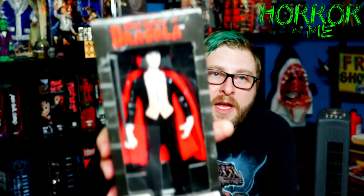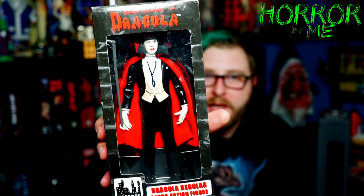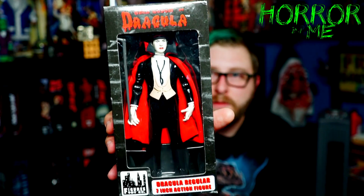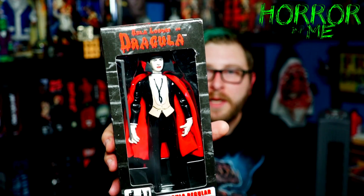Then there were variations, let me see here, of figures from Figures Toy Co., the Dracula 7-inch. And what was interesting about these is, again, Figures Toy Co. is not a huge company. They didn't do a lot of releases. So to get this lot for $20, which I'm going to show you the other two as well, was pretty incredible.